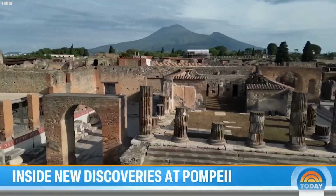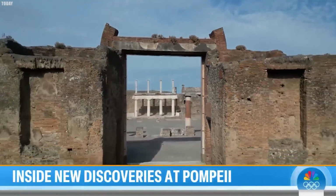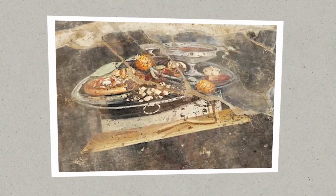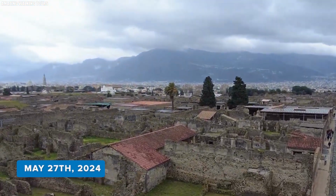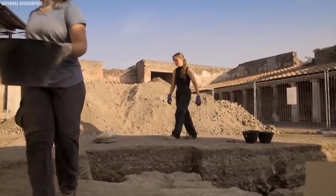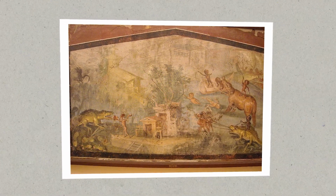In the shadow of Mount Vesuvius, the old Roman city of Pompeii, preserved in volcanic ash for centuries. They've discovered everything from kids' drawings to a painting of flatbread that looks like pizza, plus the remains of over 1,000 people. Recently, on May 27, 2024, they found a beautiful shrine in an area that had never been explored before.